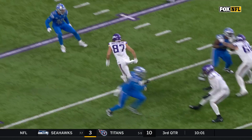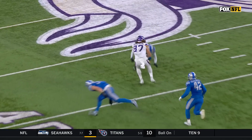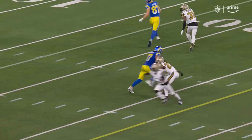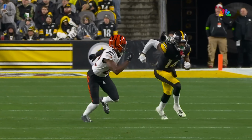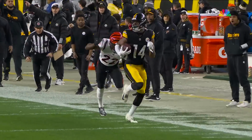Nick Mullens. T.J. Hockenson does a little double move, out and up, gets it right. You know the Saints are going to play man-to-man. It's a matter of can you win, and he's shown he's got good quickness to be able to win. You go for a low percentage throw, but with this guy today, it's not a low percentage throw.